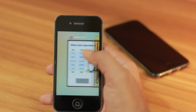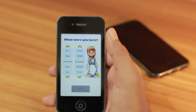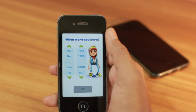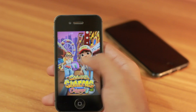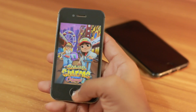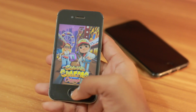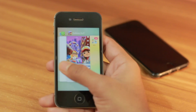Good sign. Gaming section, Subway Surfer reloaded. Not reloaded. Reloaded, not reloaded. Come on, say something. Give me reloaded. It's a reload. It's another reload. Another reload, and this device is super laggy. As you can see, I have already stopped this app and it is not yet. Okay, finally.